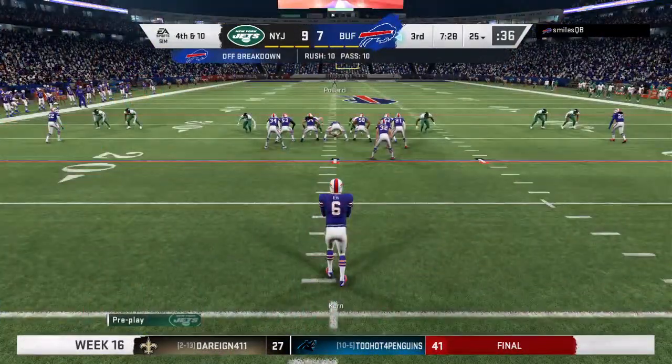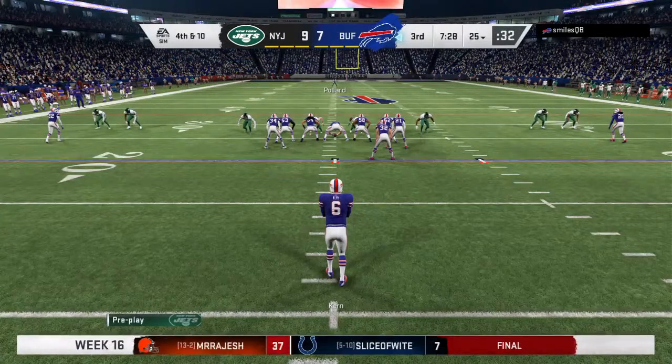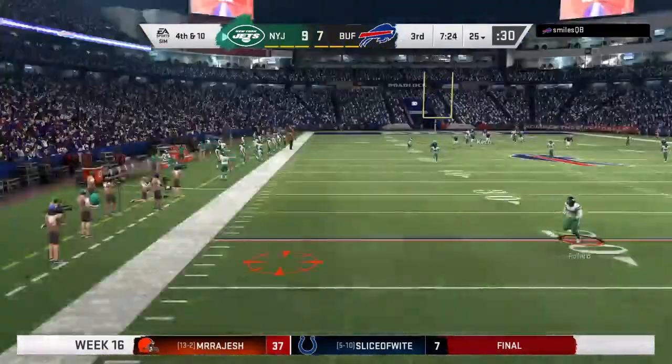You know, when you sit and analyze it, they're not happy about what happened, having to go to the bench. But this gives them a chance to let their defense do some work while they on the sidelines go over what they're doing offensively and formulate a proper plan.